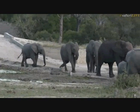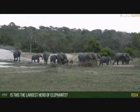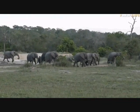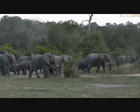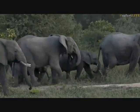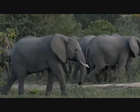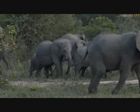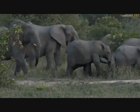Grishi, I'm not sure if this is the largest herd of elephant, and I've seen many more elephant than this. I've seen up to 80 elephant together, at least 80 in certain areas. But this is definitely the largest herd I've seen on Safari Live. We've seen other herds close to this, I suppose, but I think because they're all congregated around here together out in the open, we could really see it. There's over 40 elephant here, I would say.